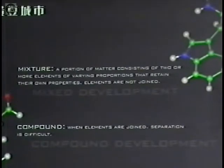But maybe the mixed use development, again, we could push it a little bit forward, and instead of saying mixed development, we could start to think about compound development. Compound is when elements are joined and separation is difficult. In the mixed development, all the elements still retain some kind of identity and they're easy to separate. In this case, they are basically totally mixed.